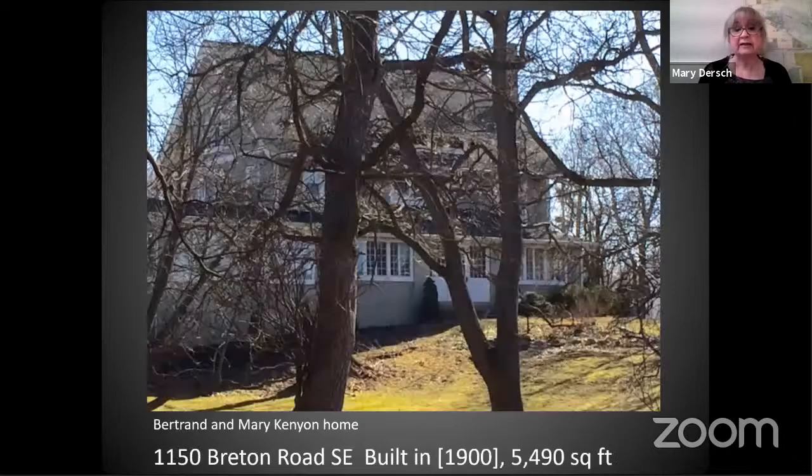Let's travel again, and let's travel down Breton Road, which was formerly East Paris Road. And let's go to a house that's kind of hidden behind bushes and trees. If you go to the corner of Hall and Breton, and you see Lakeside School, and you look across the street on Hall, this is where this house is. It was built in 1900. And it's a big house, almost 5,500 square feet. It was built by Bertrand and Mary Kenyon.